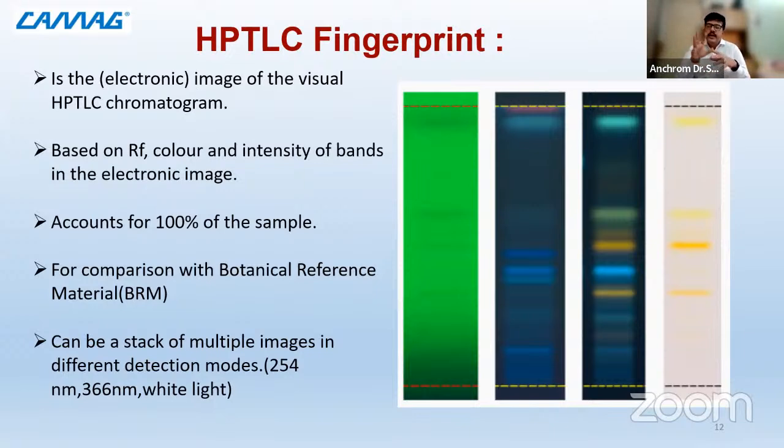And that is why there comes the concept of fingerprint in HPTLC. A fingerprint is a unique pattern of that particular compound in that mobile phase to give you separated compounds. This is very interesting. This gives you a first glance impression of the sample, whether it is passing or failing, whether my marker is coming out, whether my extract is proper or not, whether my formulation is proper, whether any impurity is being generated. So many things you can find out at a glance.